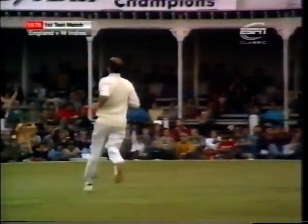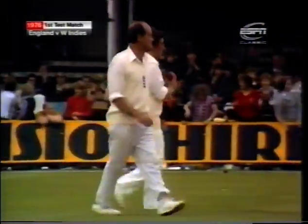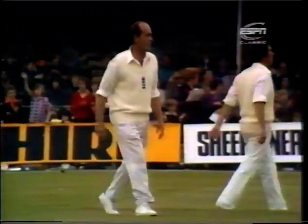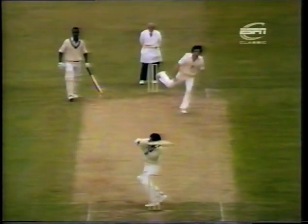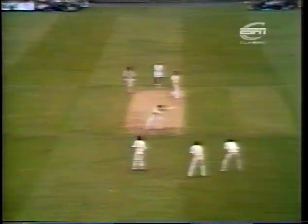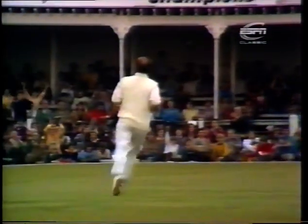And Close is caught. Miscued hook shot. Not a particularly good delivery, but it's picked up John Snow's first wicket at a cost of 116, with Derek Murray not quite getting over the top of that hook shot. Brian Close taking his catch. So 81 for 8 then.